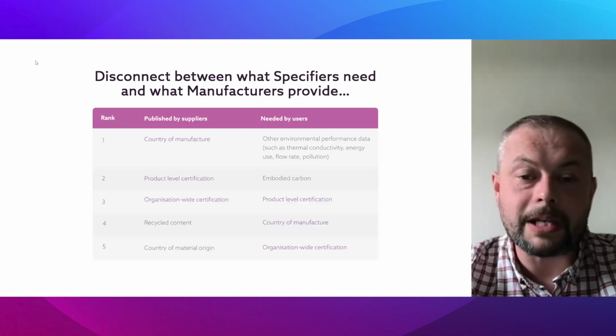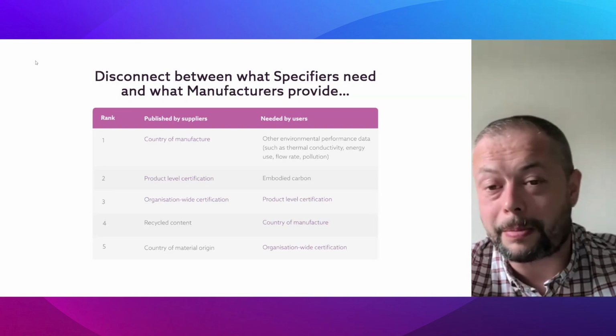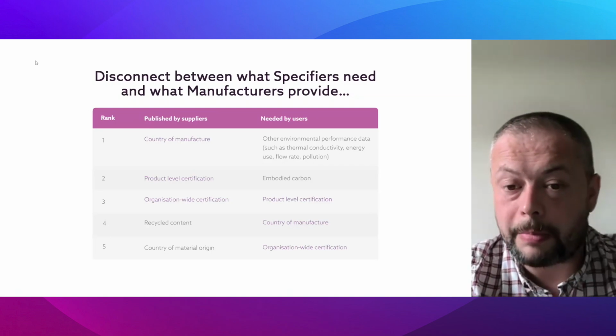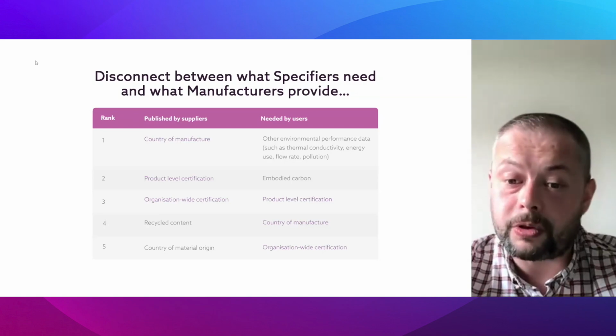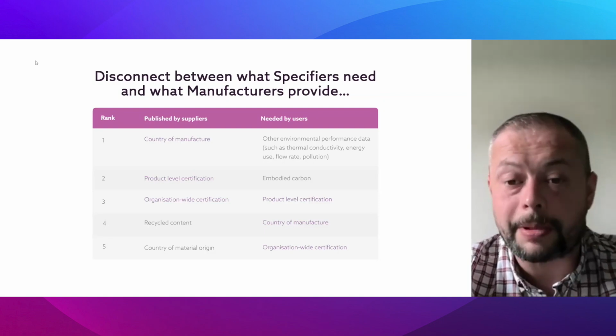This is likely just a miss from the manufacturers there, because most do provide these. It's usually in the product technical data sheets and so forth. But the glaring one that's missing is embodied carbon. Now, the amount of manufacturers that replied obviously didn't see this as a high priority or something that they report on as standard. We are seeing an uptake in this, and people are rapidly increasing.